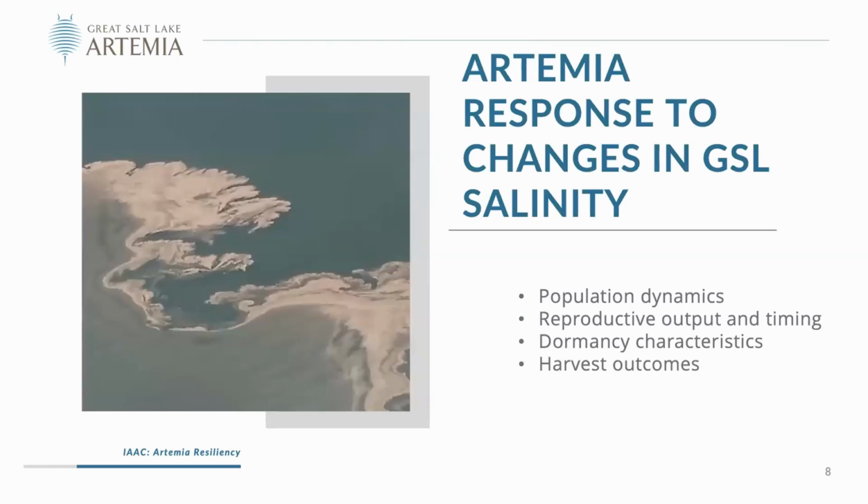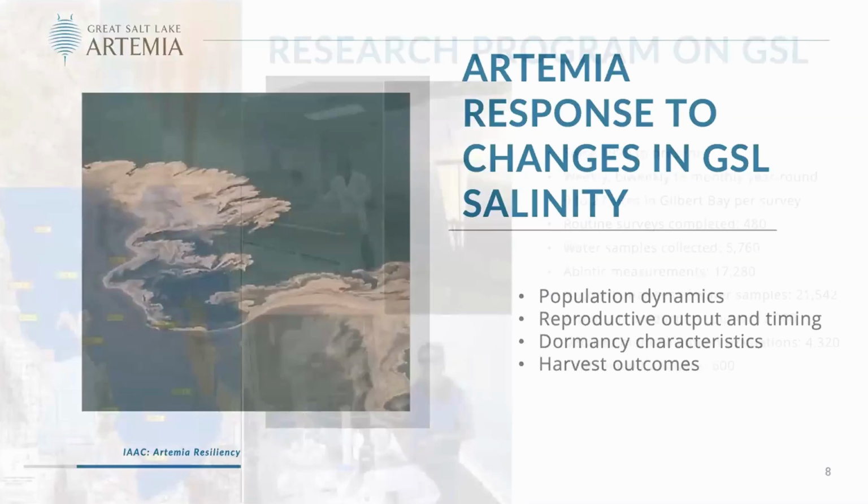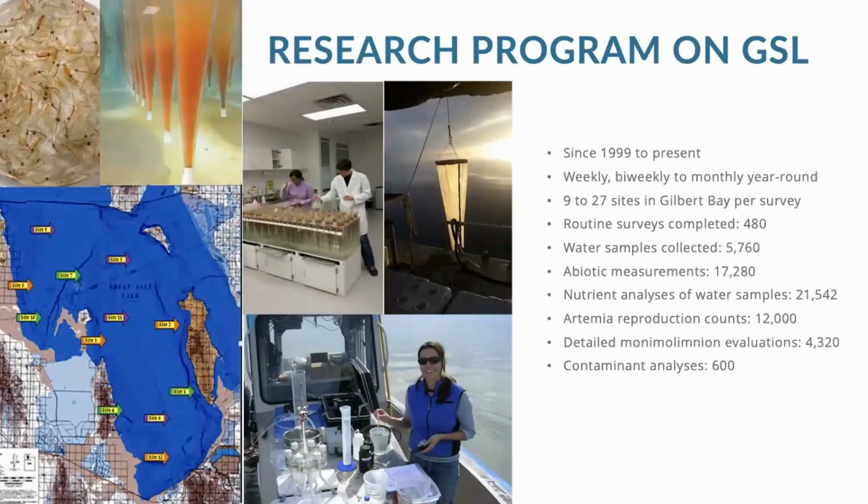Now, shifting the focus to Artemia, we want to look at population dynamics, reproductive output and its timing, some interesting changes in dormancy, and then from our commercial point of view, harvest outcomes. But before I move on to the results that we have, I just wanted to point out that we've had a systematic sampling program on the lake since 1999, and if my calculations are correct, we should be approaching our 480th time out there.